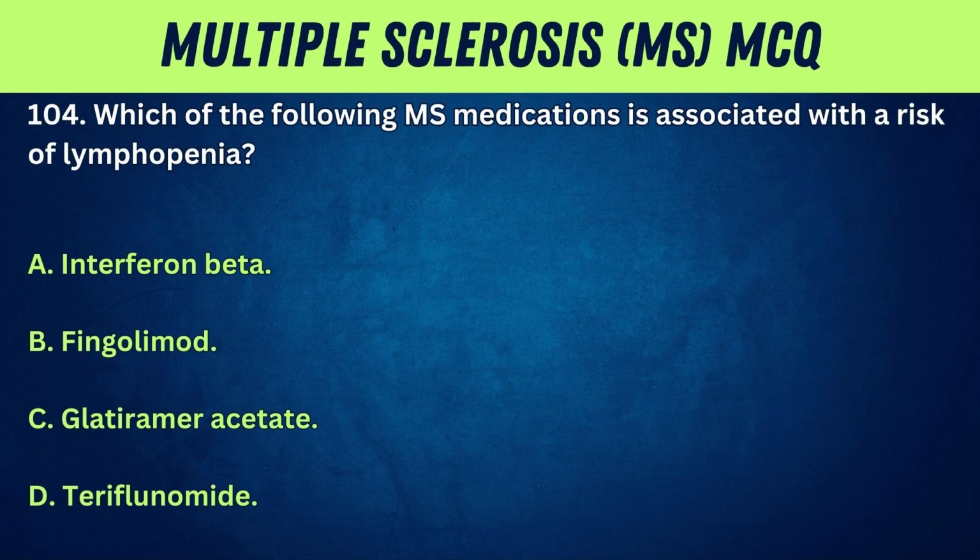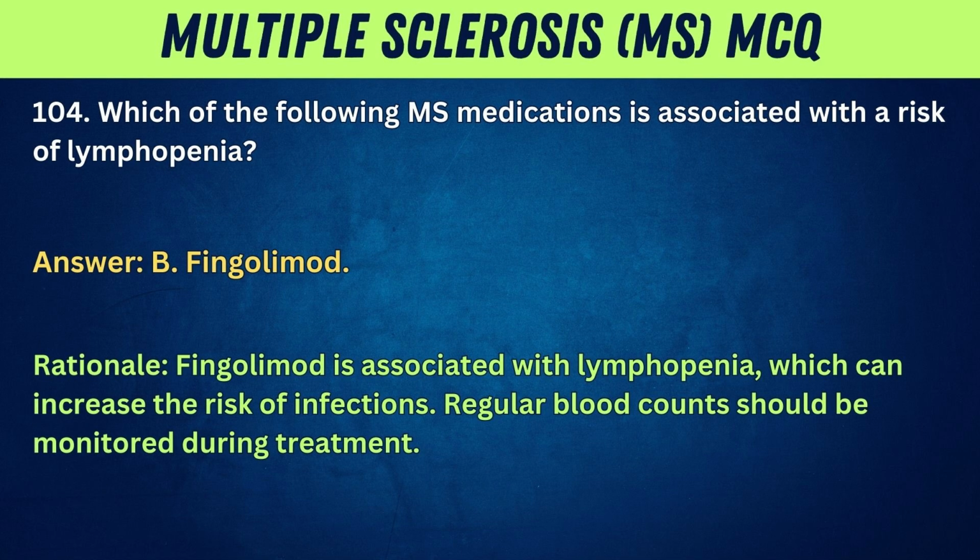104. Which of the following MS medications is associated with a risk of lymphopenia? A. Interferon beta. B. Fingolimod. C. Glatiramer acetate. D. Teriflunomide. Answer: B. Fingolimod. Rationale: fingolimod is associated with lymphopenia, which can increase the risk of infections. Regular blood counts should be monitored during treatment.